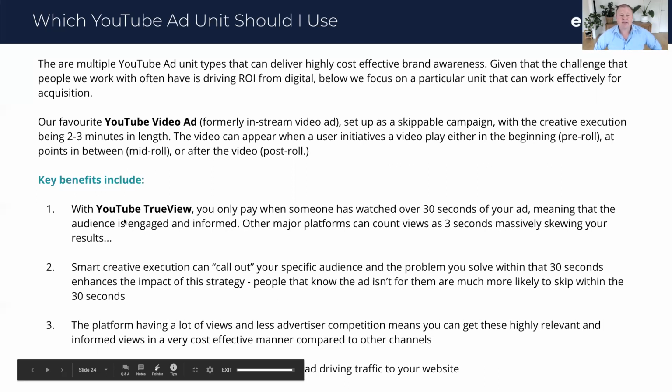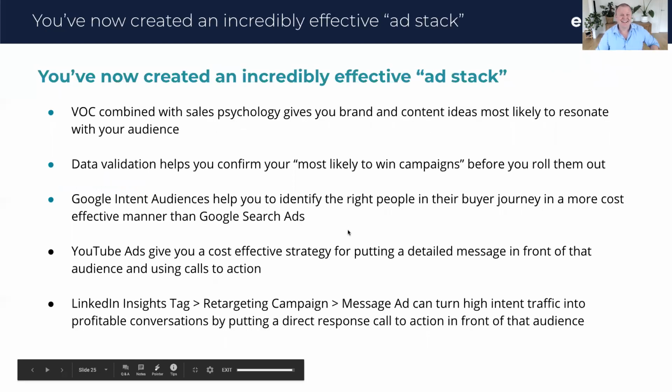And also, as a little insight, not all platforms classify a view of a video the same. On Facebook and on LinkedIn, generally it's like 3 seconds or 5 seconds that they will say counts as a view, and you're paying for that, right? You might be paying $1 for someone to watch something for 7 seconds and move on with their lives. Whereas on YouTube, you can be paying 7 cents to 15 cents for someone to watch over 30 seconds. And if I've watched over 30 seconds, maybe I'm going to watch 3 minutes. So YouTube is working really well, right? It's a really effective strategy.